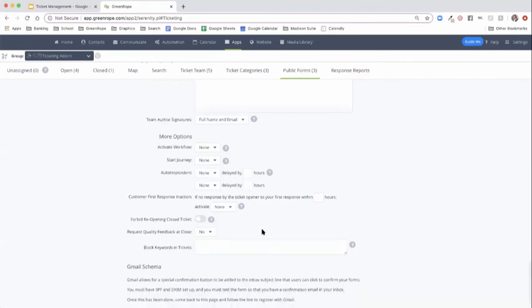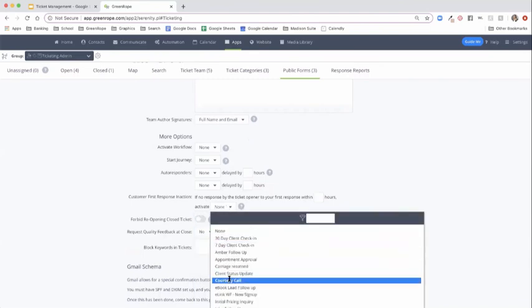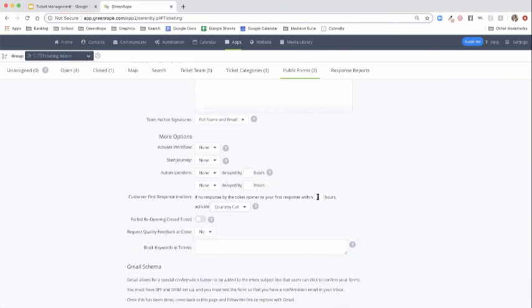Then you also have the customer first response in action. So let's say they submit a ticket and you respond. Then the client opener or the ticket opener doesn't respond to your follow-up, let's say within 48 hours. You can then activate a specific workflow for your team to follow up with them. Give them a courtesy call or any kind of check-in to make sure that this client received all the information that they're needing.